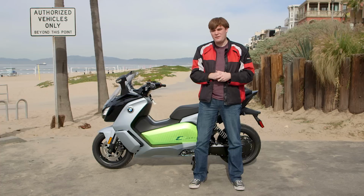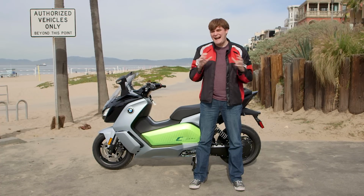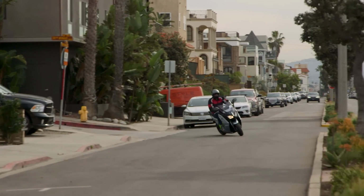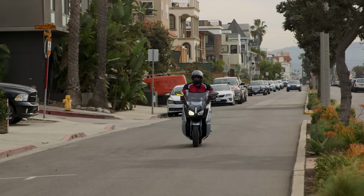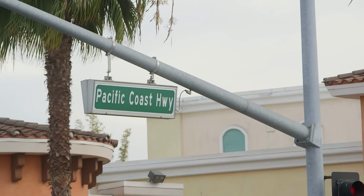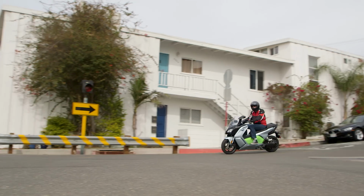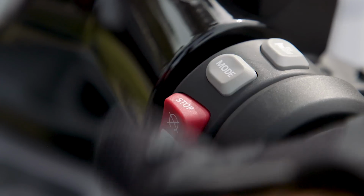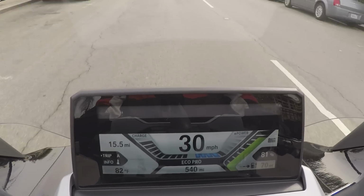But after 30 minutes of riding, I found the C Evolution to be a highly capable commuter bike that's more refined than its gas counterparts, thanks in part to its quick acceleration and nearly quiet drivetrain. During my rides in the Los Angeles area, I was able to eke out a respectable 1 mile per percentage point while using the environmentally friendly Ecopro Mode on surface streets.